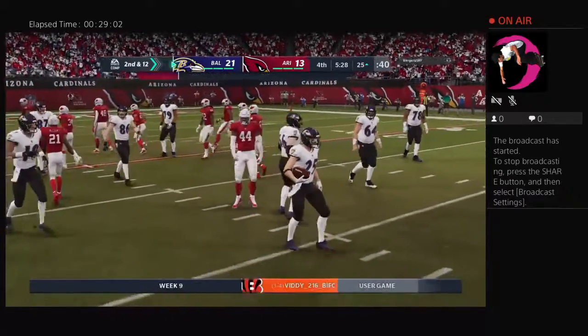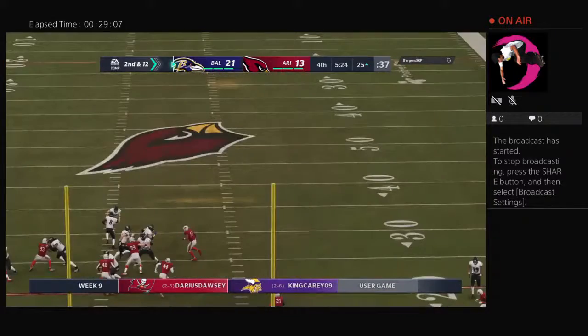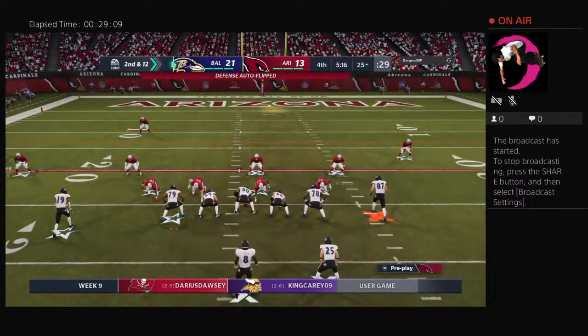2 yards the loss, 2nd and 12. That was well played there defensively. 2 tight ends in the formation, which essentially gave them 7 blockers up front.